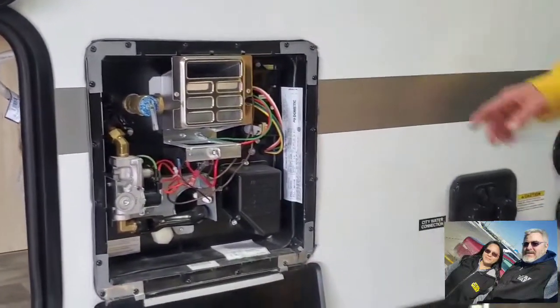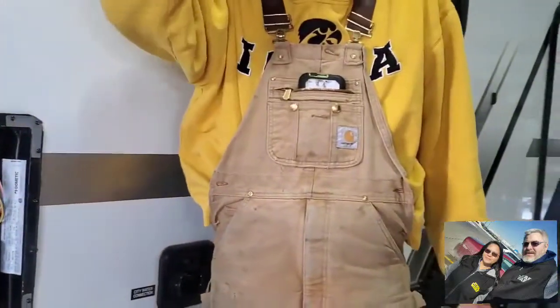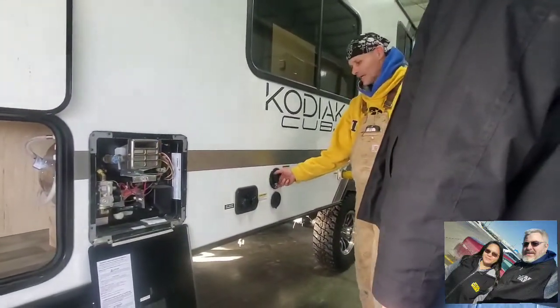Basically what it is, the tank itself on the water heater, they're lining the inside of it with the anode material, so it sort of draws it out. Yes, yeah. Then you're not getting that tank chewed up by the electrolysis.